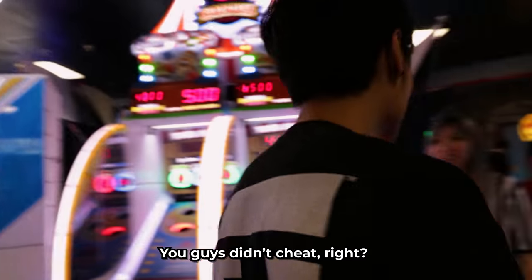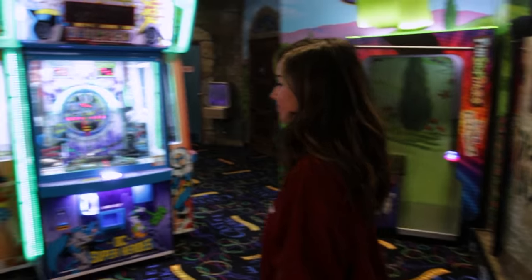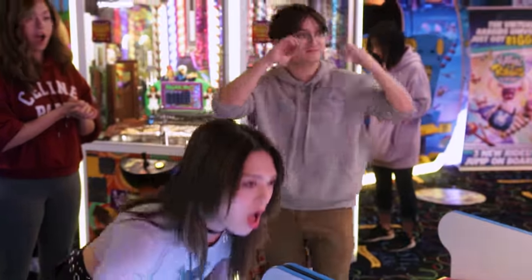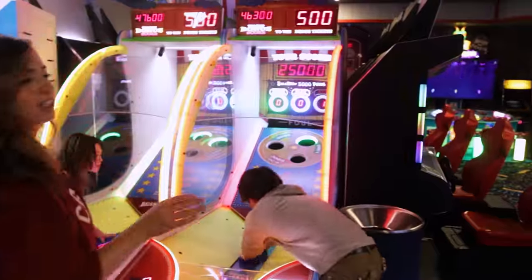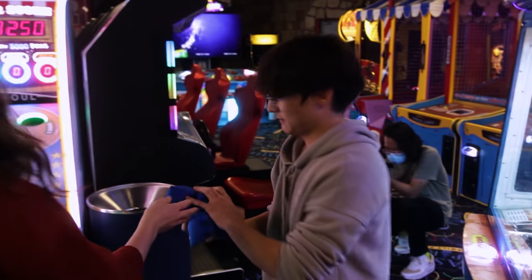Completely fair. You guys didn't cheat, right? Wait. You didn't cheat? How did you get that? They beat this? They put all the beanbags in one machine. Are you serious? Did they cheat? We're not cheating. We're following their rules. Exactly. No, you go ahead. I liked your method.